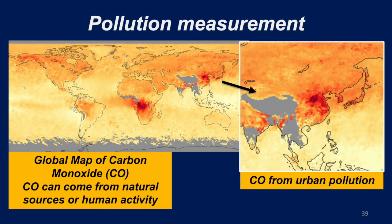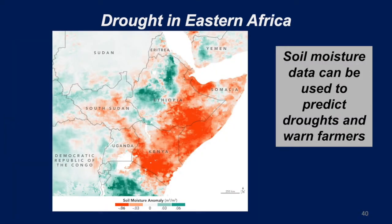Measuring pollution, obviously very important. There's a sensor on Terra that measures carbon monoxide, and that can come from natural sources or from human activity. For example, I'm highlighting pollution from urban activity in China. You also see a big red spot on Africa that is wildfires and some human-made fires that occur every year. So we can use the information from Terra to understand where pollution is occurring, and in some cases to be able to take action to control it.